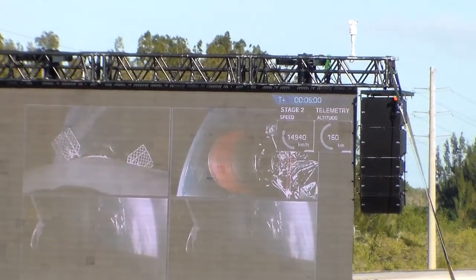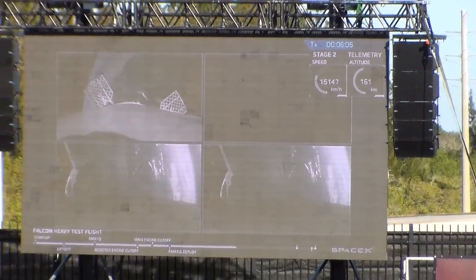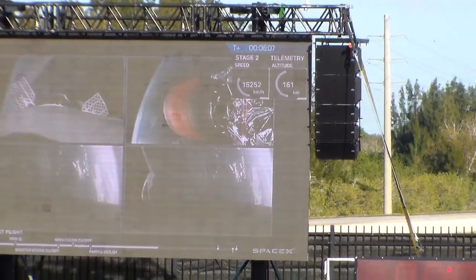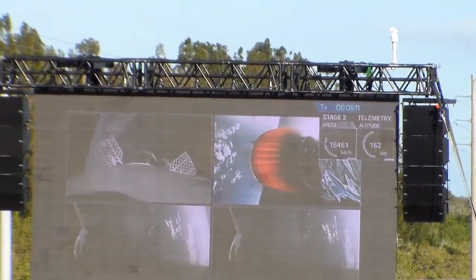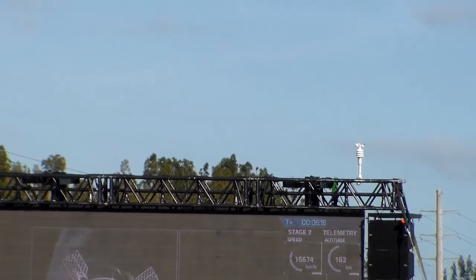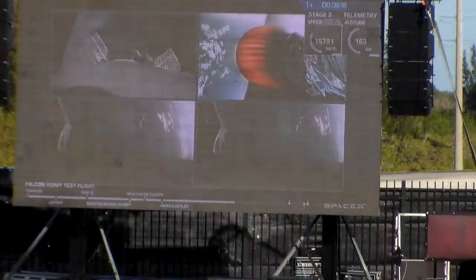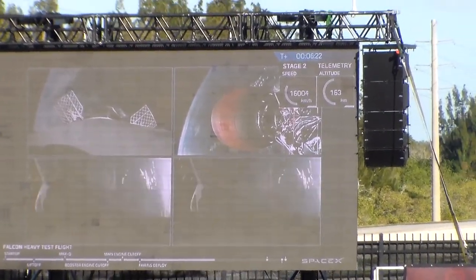The next step coming up for the side boosters and the center booster is the re-entry burn. That's going to slow all the boosters down from way faster than the speed of sound to just faster than the speed of sound in order to reduce some of those aerodynamic forces and heating that occurs when you're moving that quickly through the atmosphere.